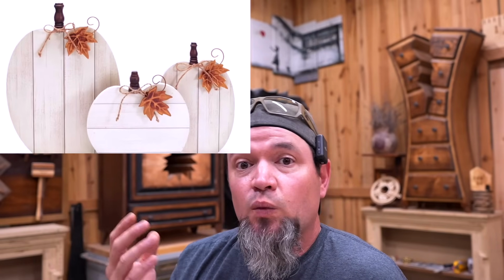And then you know what to do for the rest of this. Just tie some grass string around the top, put one of those little 20-cent metal leaves or whatever on it, and decorate it up. Stage these babies up and they will sell.